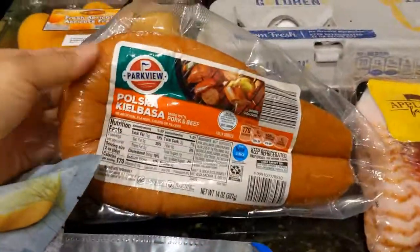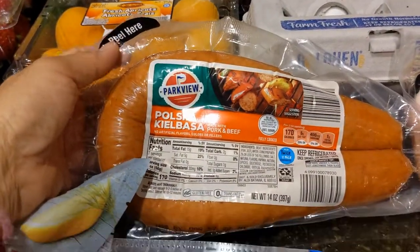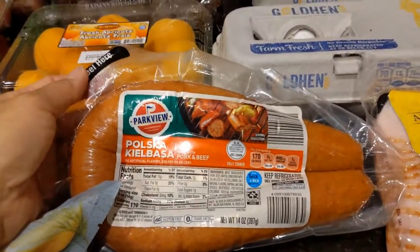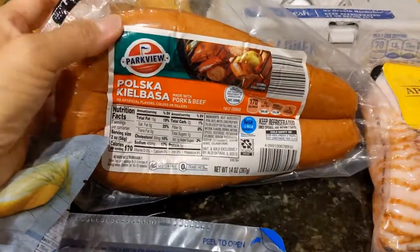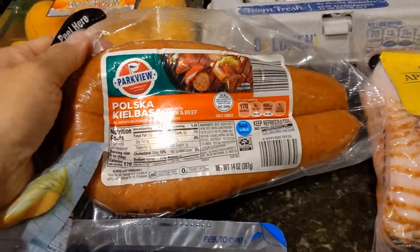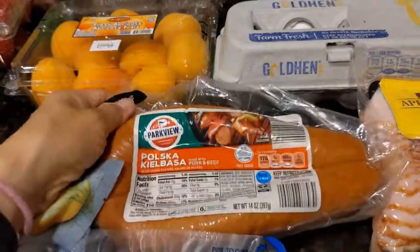Okay, this here is the Parkview Polska Kielbasa made with pork and beef. This is also going to be for the shrimp boil, because the shrimp boil has not just shrimp and corn and potatoes, but it has sausage. So I thought we'd try this kielbasa. Usually we buy the beef smoked sausage, and we do have an extra one in the fridge, but I thought we can try this and it might be a little different.